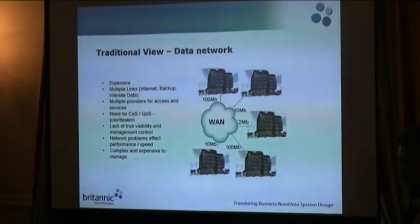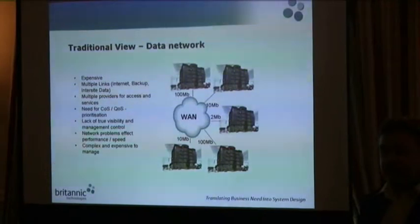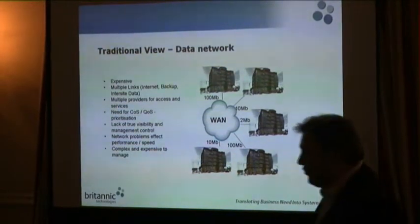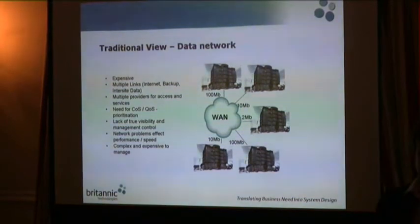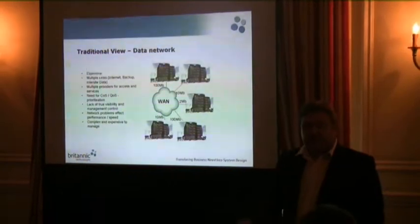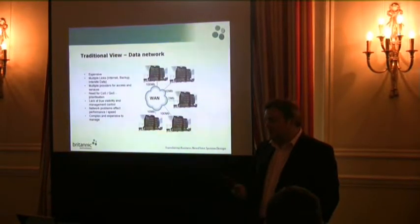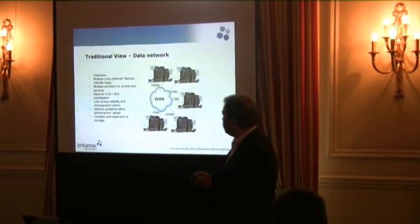But again, we see we can have a mixed supply chain, so we can have different providers for DSL backup, for the main network, for internet connections. We may not get the reporting that we require. If we want to make changes to our network, it can take a fair amount of time to get those changes through. If we want to start to prioritize the traffic over the network, we're then going to look at adding class of service, quality of service tags. So they're pretty complex to manage.